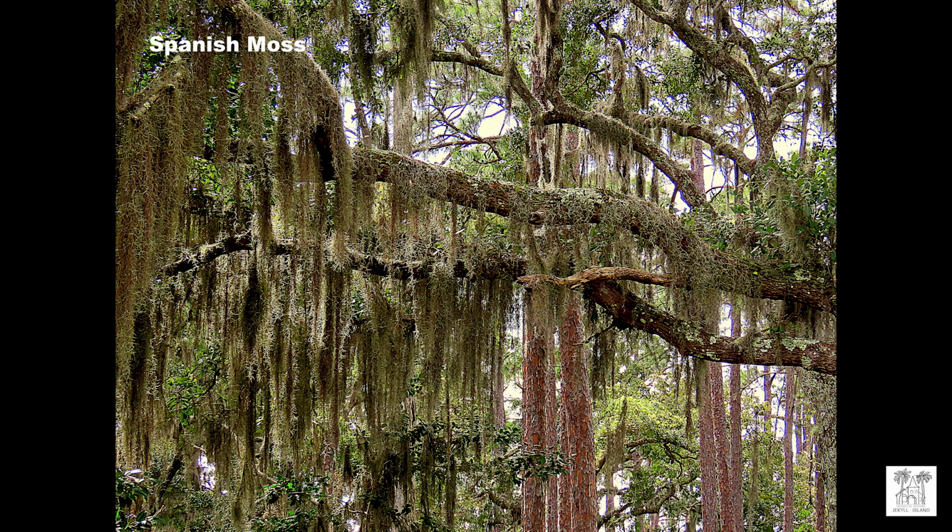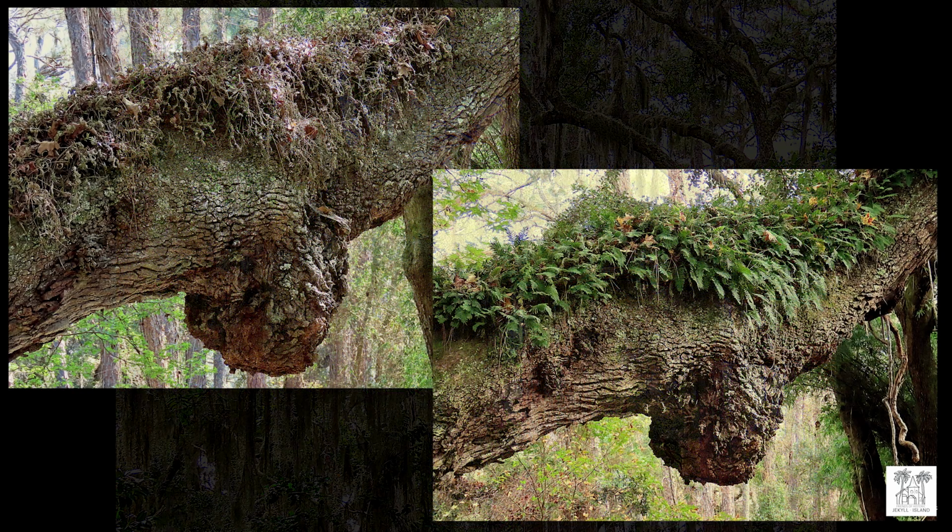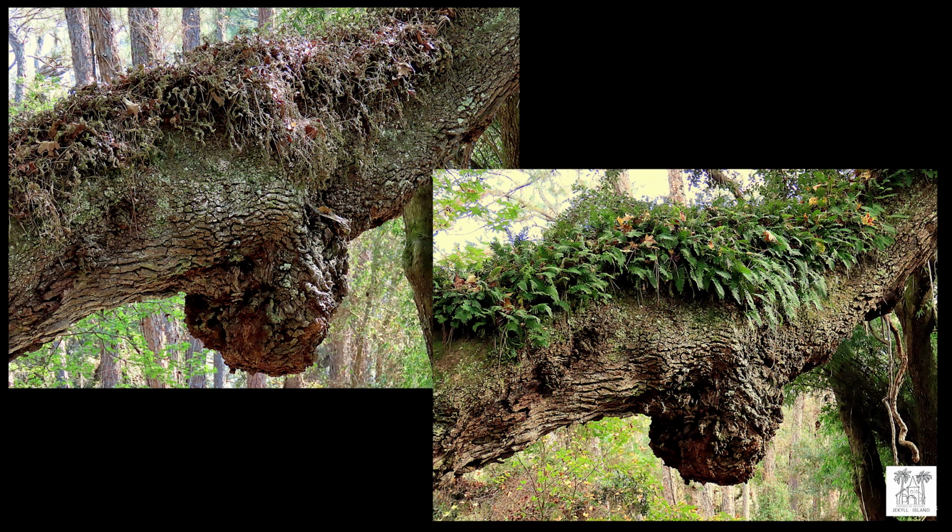Also noticeable on the live oak is resurrection fern. This plant got its name because in dry weather, the fronds dry up and curl. They turn brown and seem to be dead. That is until the next rain, when they turn green and spring back to life. It is estimated that resurrection ferns could last 100 years without water, and then after a single exposure, turn green again.